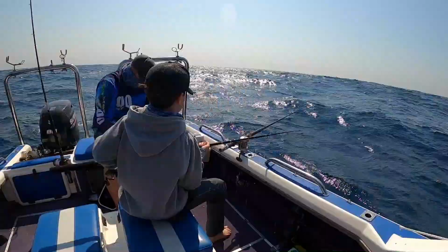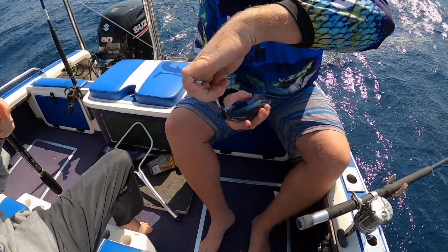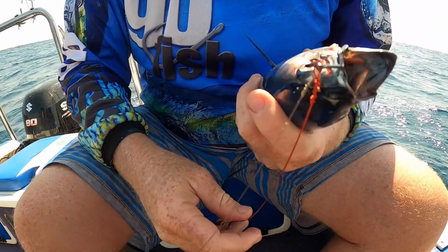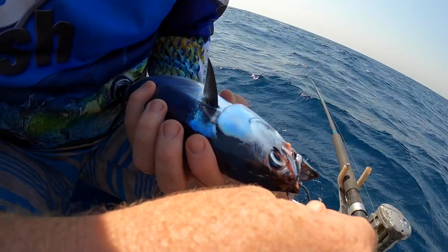So Kirk's just getting the trace ready. Okay, hold it upside down so it doesn't shake. Front hook in. Back hook, you see 2/3 down the bait. In. Three inch roll. Back in.